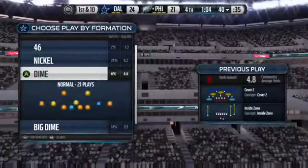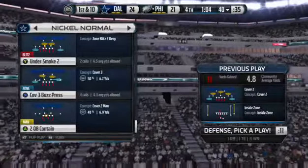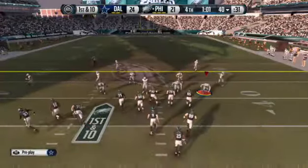Let's look at the situation. You're behind just by a few points in the second half. You keep looking to pick up those first downs, and if you get enough of them, what does it do? Pretty simple. It leads to a score.